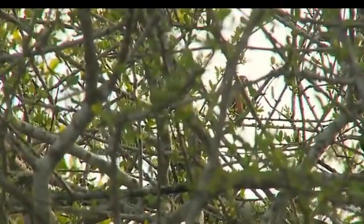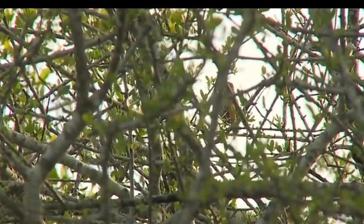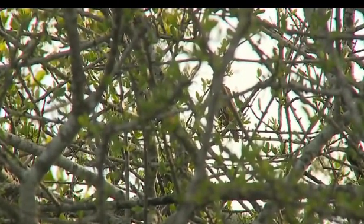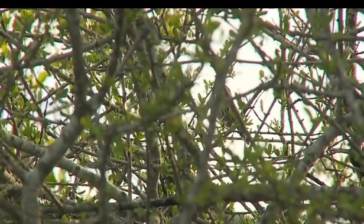Here we go. Beautiful, beautiful call. And this is one of the other robin species we get here. This is the white-browed scrub robin. Beautiful, beautiful call.